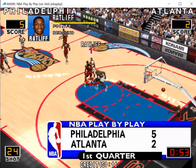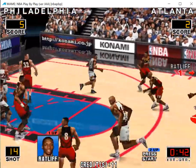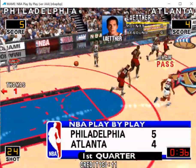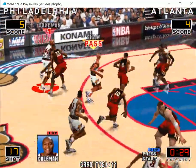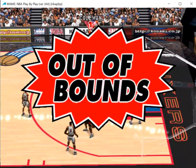Now, let's get back to the game. Philadelphia on top by three. Layla from Smith. Ahead to Corbin. Leitner in the lane. Leitner puts it in. Sixers lead with one. Coleman from Shaw. Deflected out of bounds. Sixers ball.